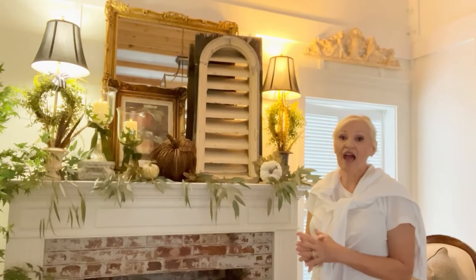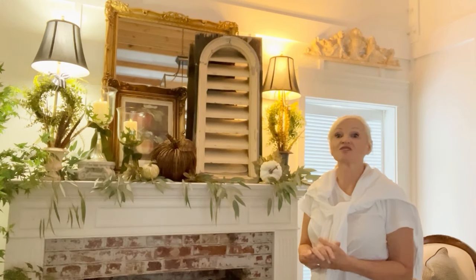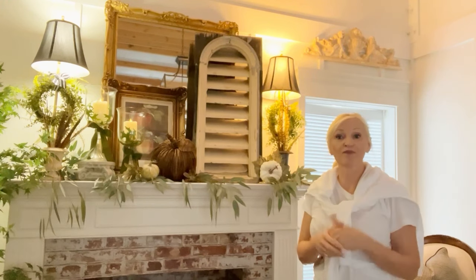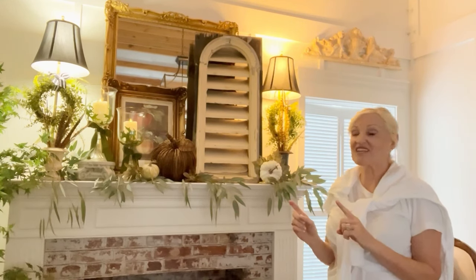Decor does not have to be complicated. Use what you have. Use greenery from outdoors. Use things from the rest of your house. I call it shopping your house. So you do not have to buy a lot new each season.